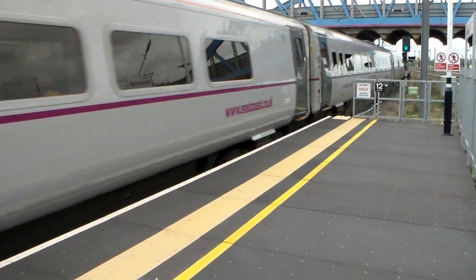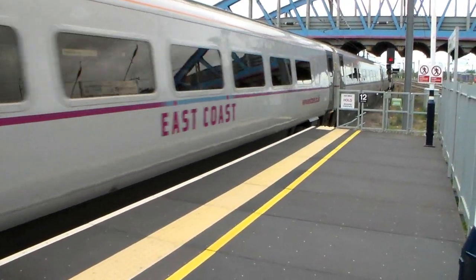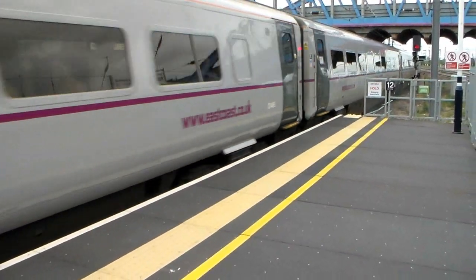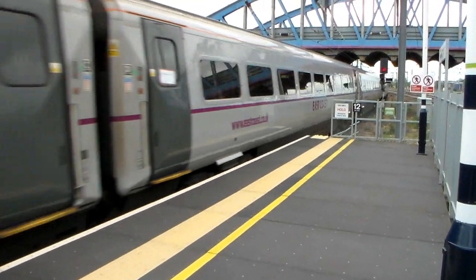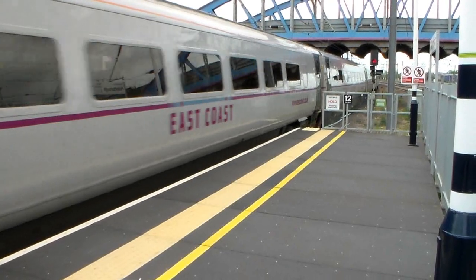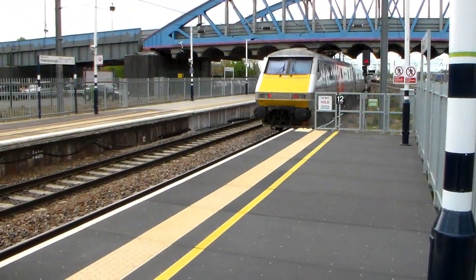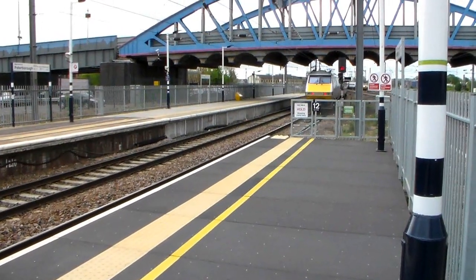10325, 12429, 12465, 12474, 12220, and 91109, Sir Bobby Robson.